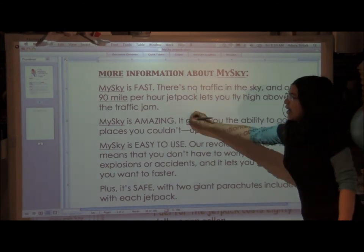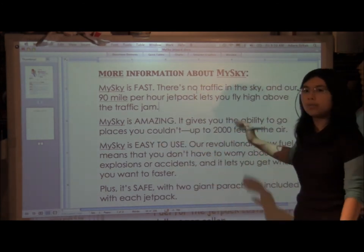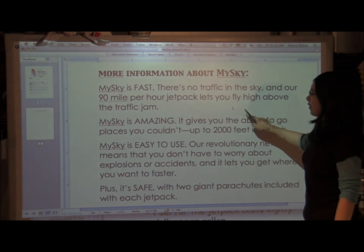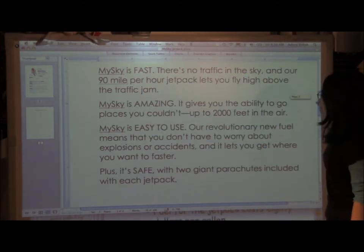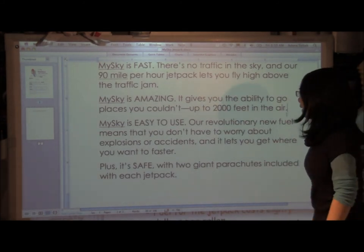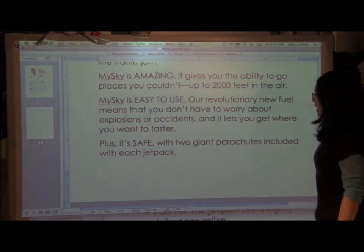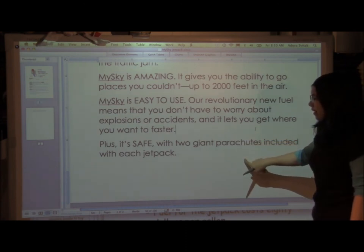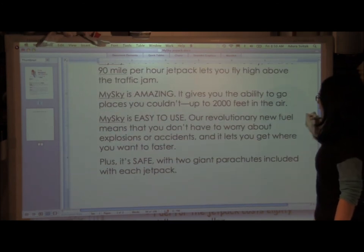you add details. You support each of these claims. My Sky is fast, with more details. There's no traffic in the sky, and our 90-mile-per-hour jetpack lets you fly high above the traffic jam, so we're providing another detail. My Sky is amazing. It gives you the ability to go places, up to 2,000 feet in the air. My Sky is easy to use. Our revolutionary new fuel means that you don't have to worry about explosions or accidents, and it lets you get where you want to faster. Plus, it's safe with two giant parachutes and food with each jetpack.